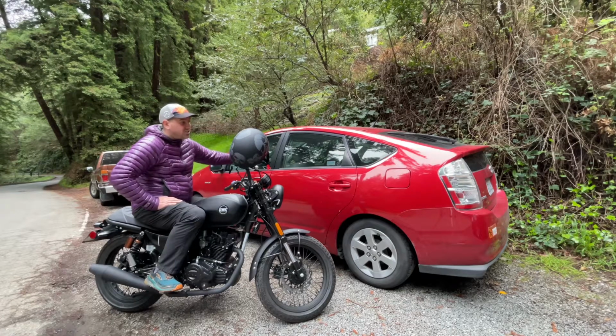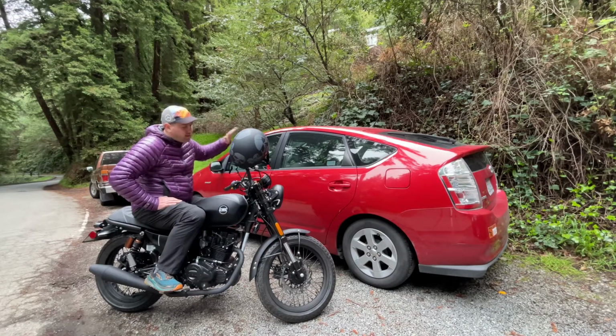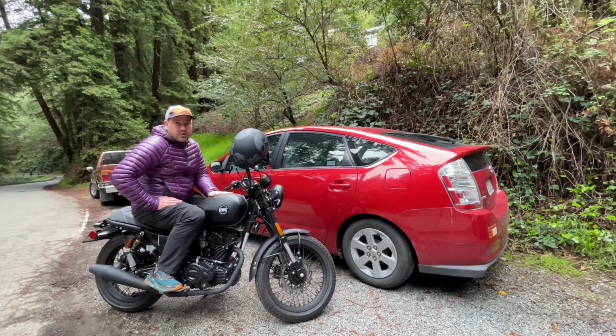The Prius also ended up costing me a lot more than 3,000 bucks because the catalytic converter was stolen. And I just bought a new catalytic converter from Toyota for $2,000. And the brakes cost $1,000. So I paid twice as much for the Prius, and ended up paying about twice as much for the bike also.